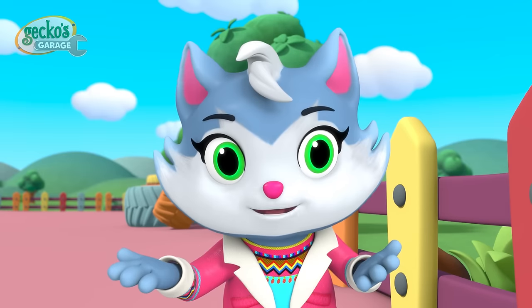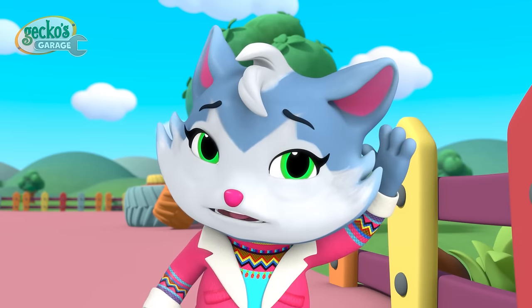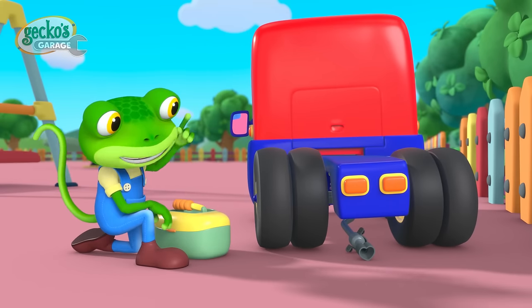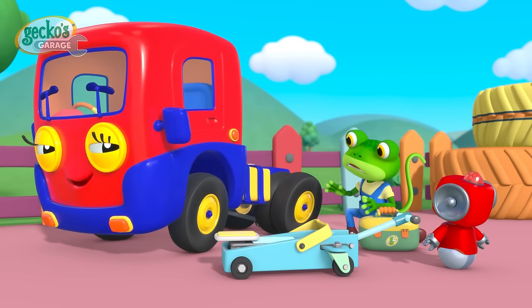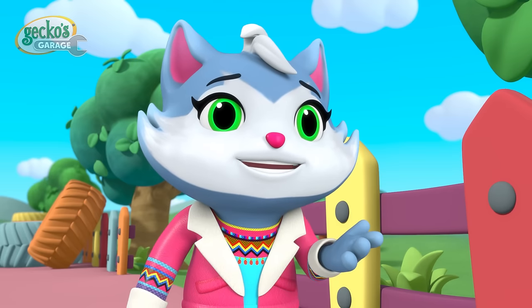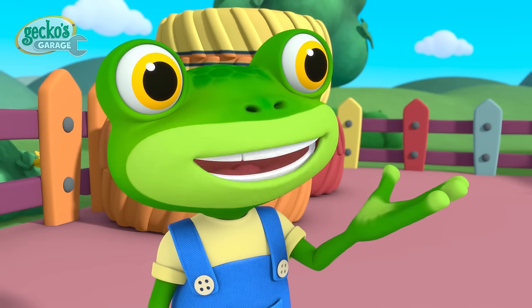Baby Truck is finding you very funny. But what's that funny noise? Aha! I think I know the problem. It sounds like Baby Truck's exhaust has come loose in her tumble. Uh-oh. Her giggles have made her all ticklish. I need to jack Baby up in order to fix her.